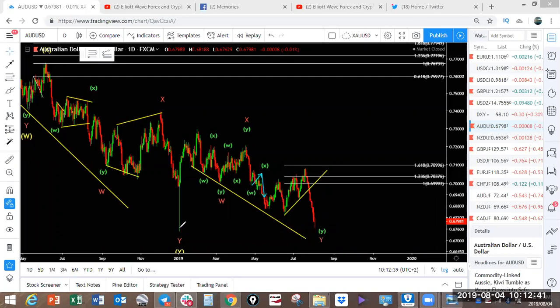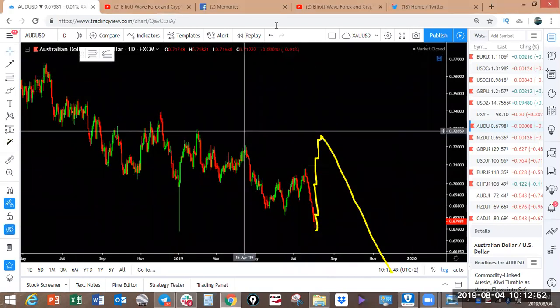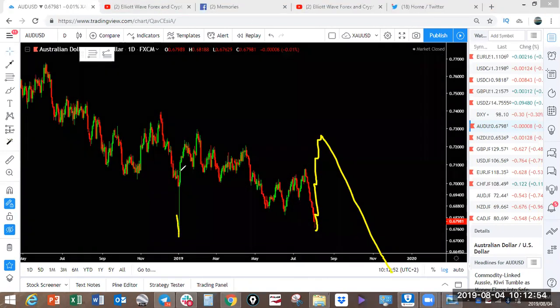Okay, so you cannot be taking any new trades here if you're not looking at this one here, because this could make this move to the upside before dropping, and that is also a possible move. So this could be the last move here, 1, 2, 3 wave here, and then we'll be looking for one more move to the downside. That is AUD US dollar.